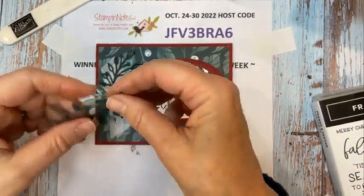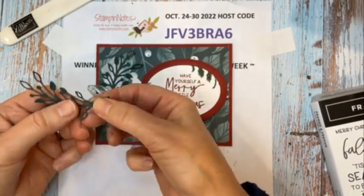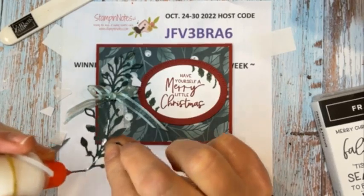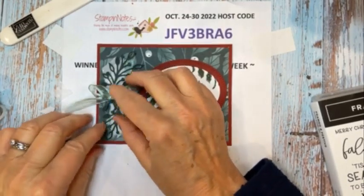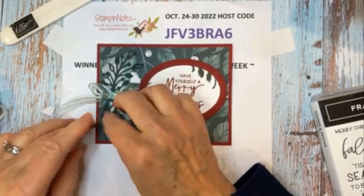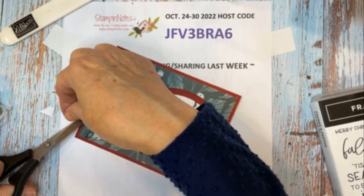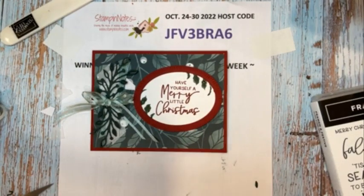And I've also die cut another one. And this one is going to go in the bottom. And I'm going to take off up to there, off that. And just putting a little glue on the center. Let's put that over that stem like that. All right, so we have that going on. I'm going to cut this just like that. Okay, so let's add some little berries to that. And I want the red rhinestones.